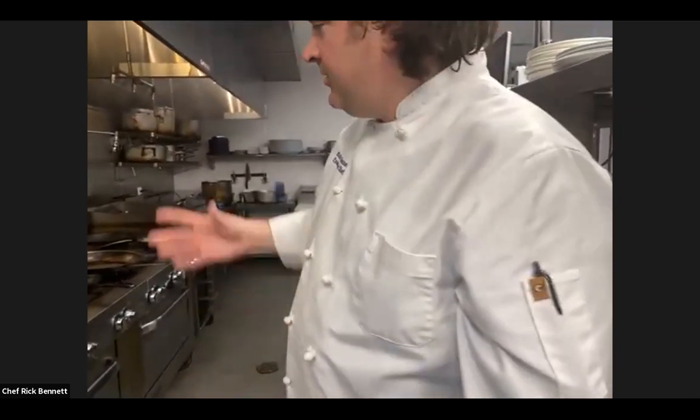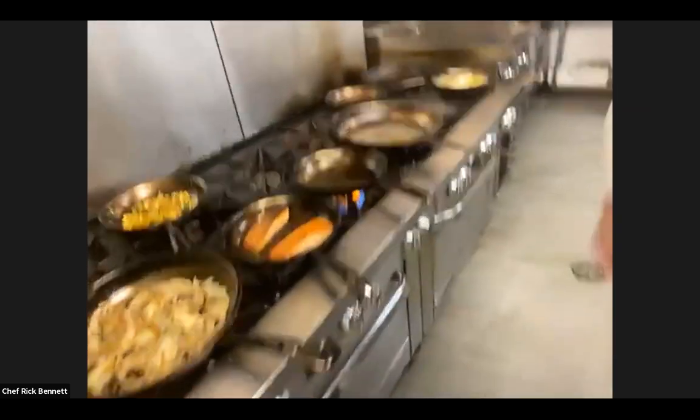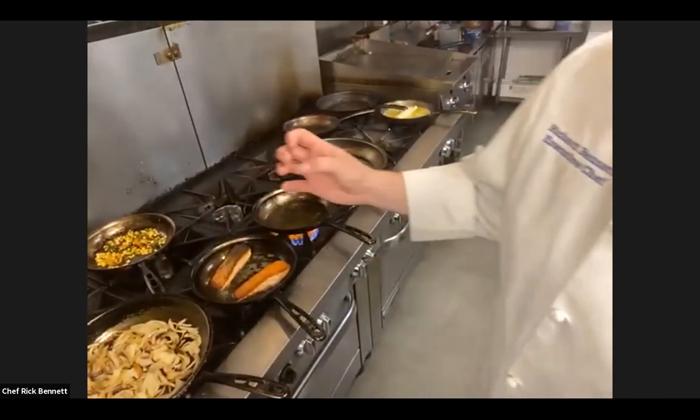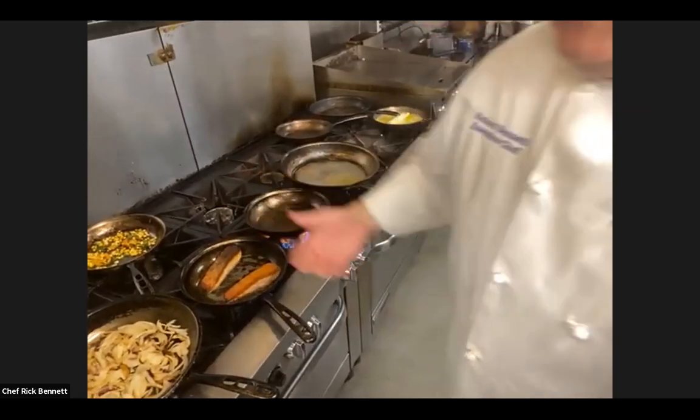Honestly, you can touch the side. The perfect example of salmon being in the range of medium to medium well is when I touch the sides and it's not squishy anymore. So it's almost like a fillet steak in that regard. You kind of get a feel for it.